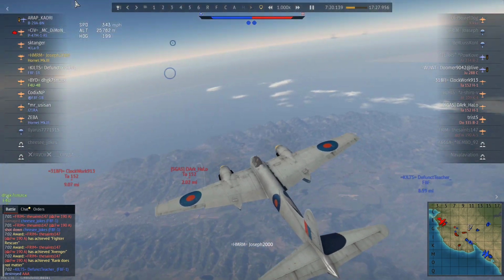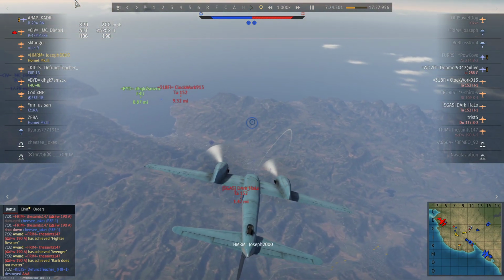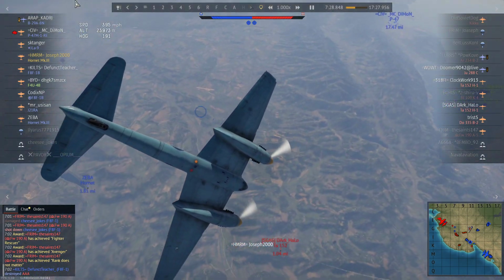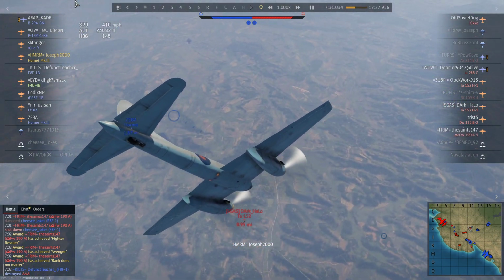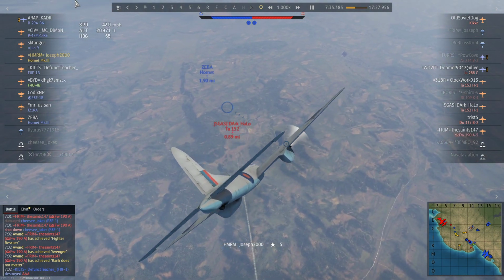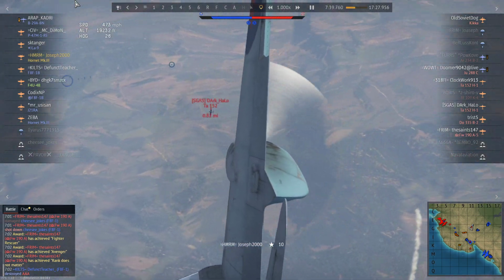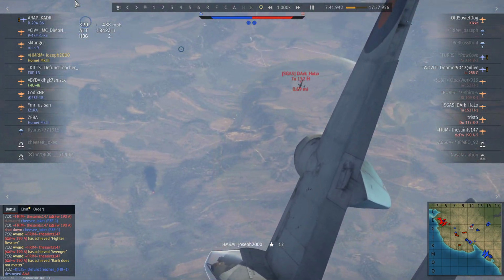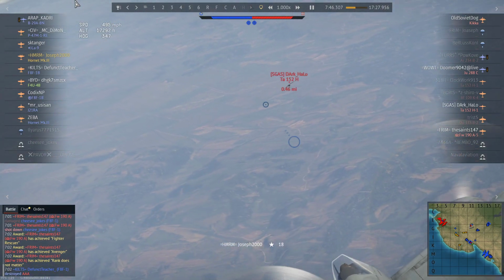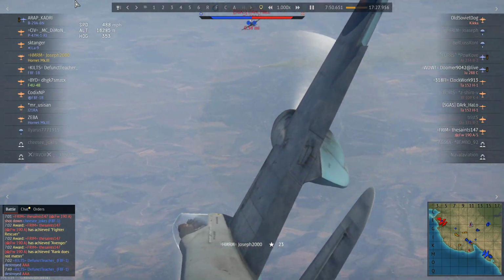I can at least back him up, but as you're going to notice, this thing really doesn't want to do anything other than climb. So at this point, I pitched down to try and at least get on the tail of the 152, to either get him to break off the Hornet, or at least engage me instead. And this turned out to be a good decision, because the burst I'm about to put into him is one that's going to cause him some problems later down the line.